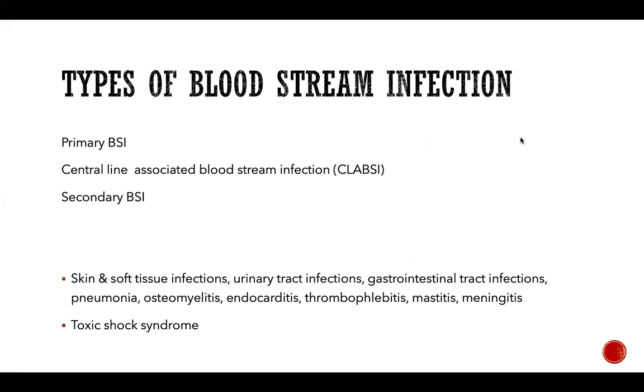So when we are talking about bloodstream infection in neutropenia, it can be a primary BSI, when we are not very sure of the source of infection and consider that there is probably a transmigration of bacteria from the gut into the blood. It can be a central line associated bloodstream infection, or a secondary infection, when there is a definite source in the body as a site of infection and bacteria have transmigrated from there into the blood. The secondary source can be skin and soft tissue, urinary tract, gastrointestinal tract. It can be pneumonia, osteomyelitis, endocarditis, thrombophlebitis, mastitis, or meningitis.